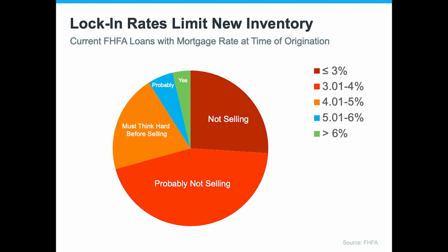If your rate is between 4 and 5% and current rates are at 7%, you've got some serious thinking to do. Rates between 5 and 6%, you might be more likely to sell. Over 6%, you're almost certainly going to sell if you needed to. But remember, people are still selling homes regardless of those percentages.